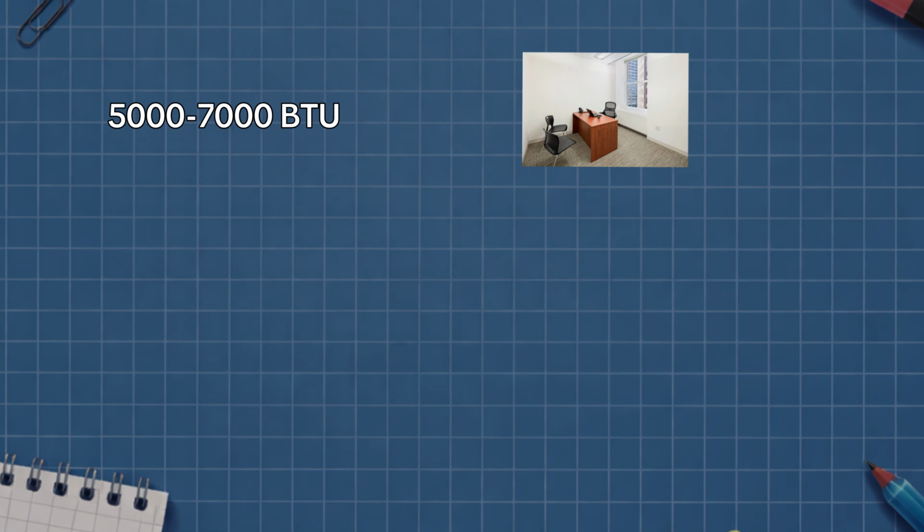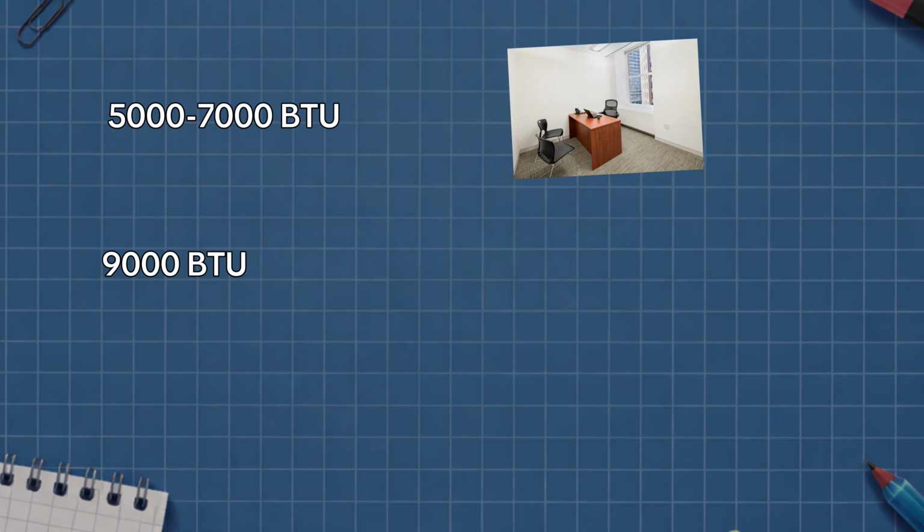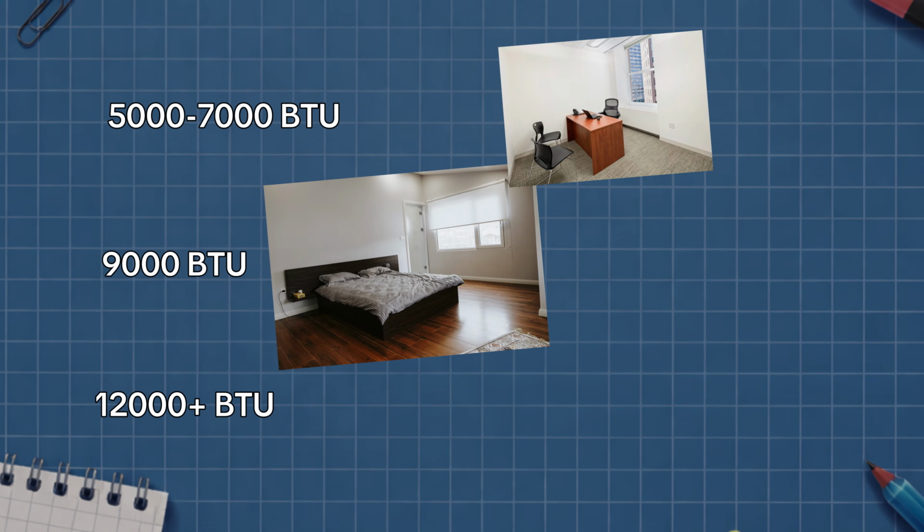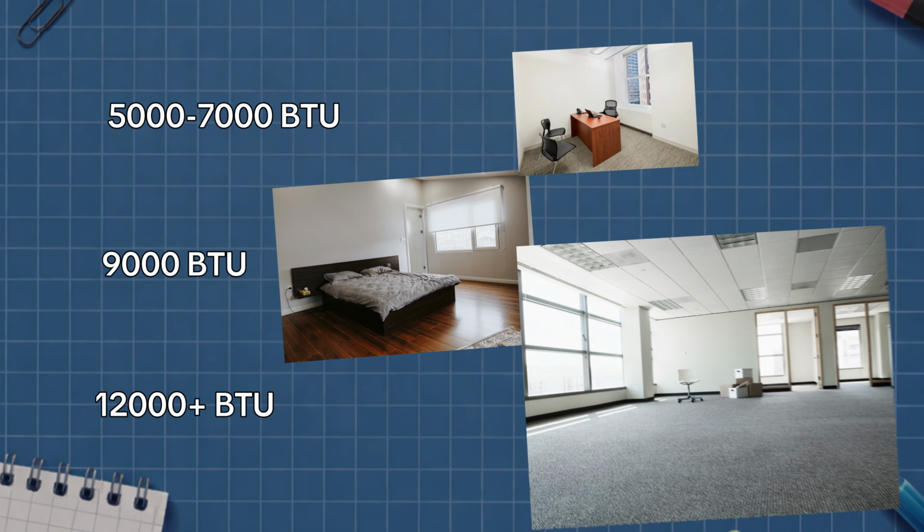So to put that into perspective, around 5000 to 7000 BTU is usually suitable for a smaller bedroom or office. Around 9000 BTU is better for a medium-sized room, and around 12,000 BTU is more suitable for larger rooms or open spaces. So the room that I'm testing this in, which is this room, is not big by any means, but I wouldn't say small either. It's kind of a mix between a big and a small room.